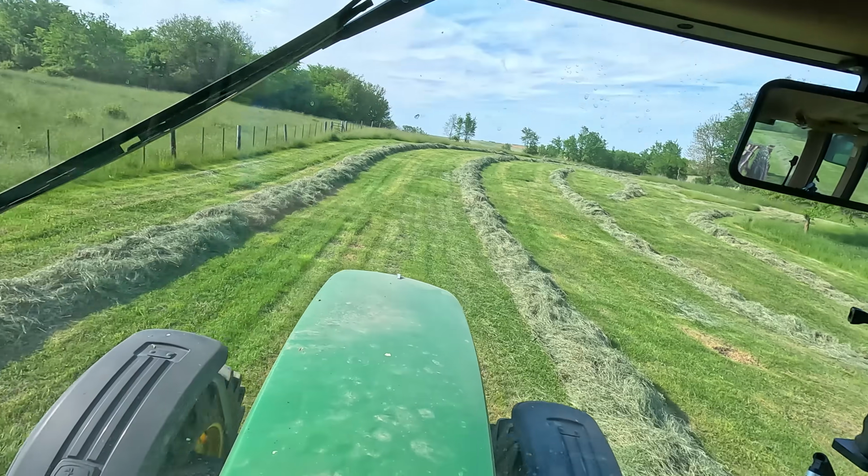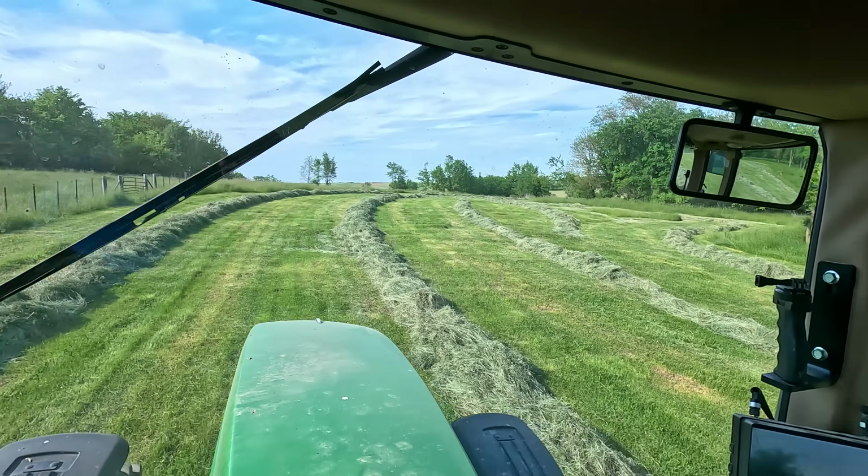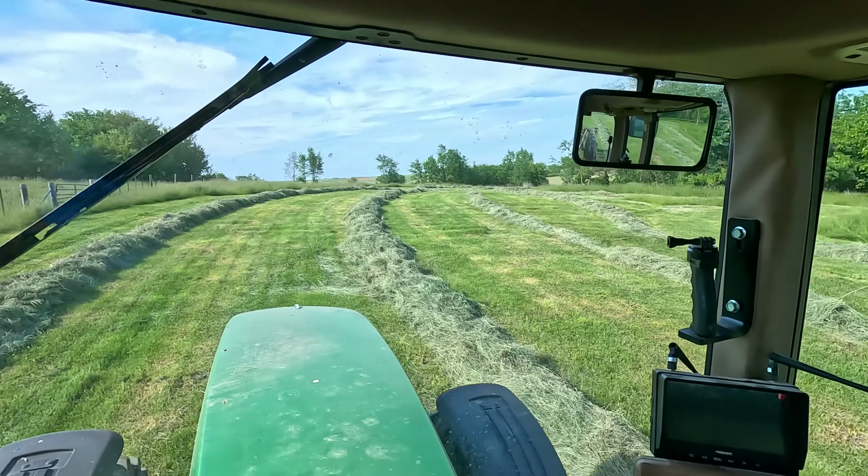Just finished up. You can make out the difference in the amount of hay where the cattle have been on it. There's a deer running up along that fence line. You guys probably can't see him too well, but you can see the difference in yield where the cows have been on versus the pasture where the cows haven't.